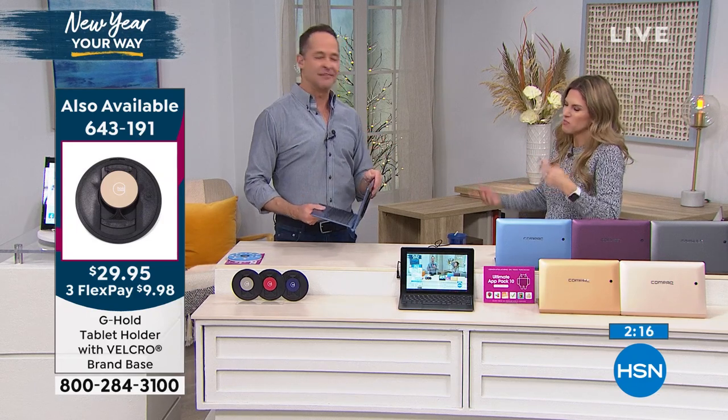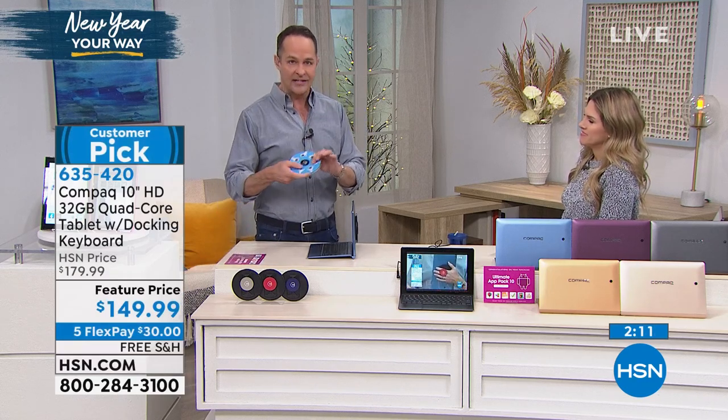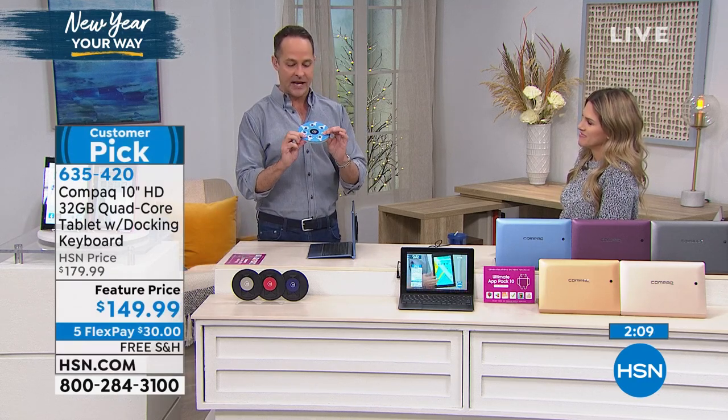That's cool, yeah. Good idea. It's a great little extra. Wrap it individually if you want on top of the tablet itself, if you're giving it as a gift. It actually comes in a little giftable tin, too.